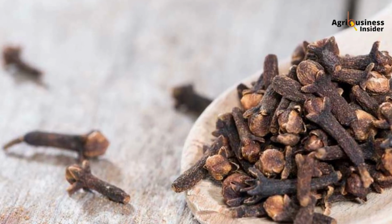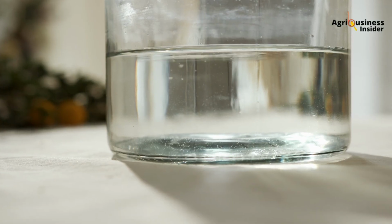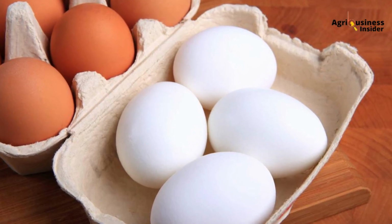If you want to start today, here's your action plan. Buy 100 grams of cloves from your local shop, prepare a 10-liter solution as I've described, and give it to your flock 3 times this week. Watch your egg trays carefully and note the changes. Share your results with fellow farmers because knowledge grows best when shared.